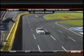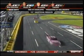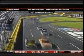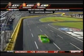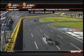As he comes to the stripe, Brad Keselowski is going to get his 11th career win and 5th of the year. Truex will be 2nd. Allgaier 3rd. Logano 4th. Clint Bowyer in 5th. Kyle Busch 6th. Sorensen, Almirola, Newman, and Harvick round out the top 10.